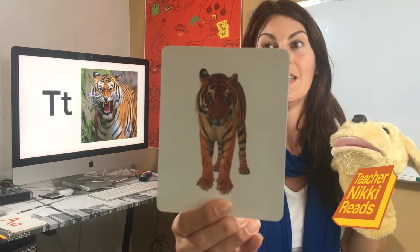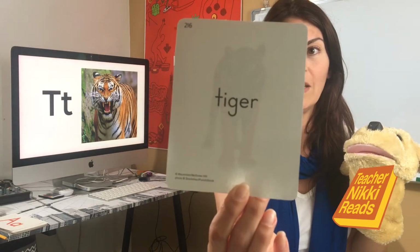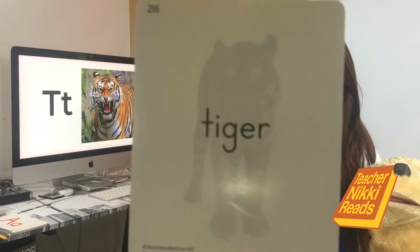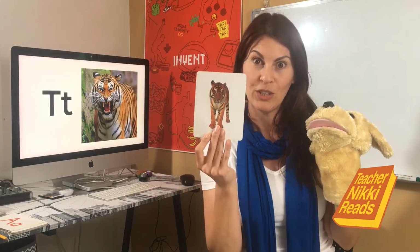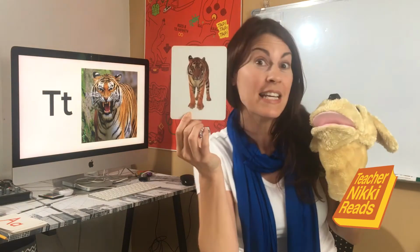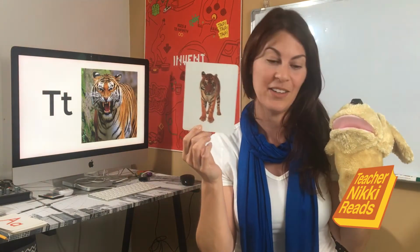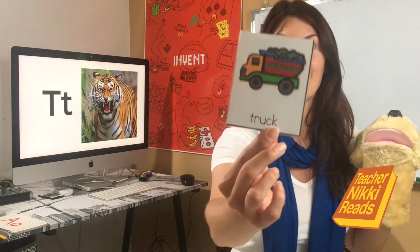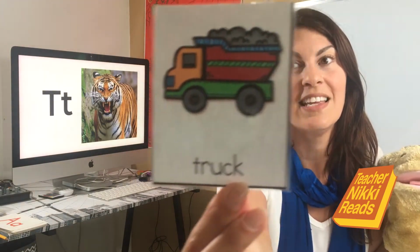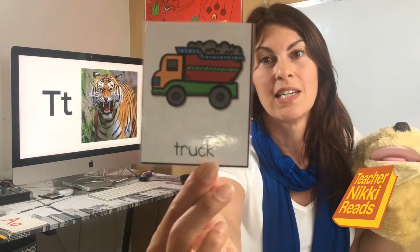Tiger. There's the word tiger. Rah! Can you say tiger? Good job. Tiger. How about this? It's a truck. Truck.